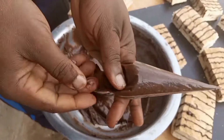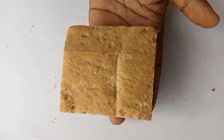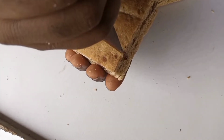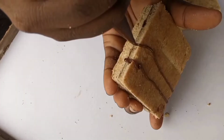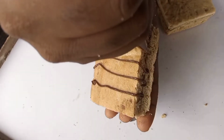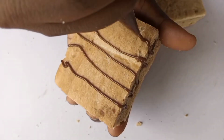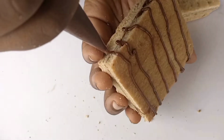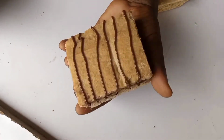Although I have piped some, as you can see over there. There are many ways to pipe this, and as a beginner you may want to hold it in your hand and start dropping. From the beginning, drop and press gently to the end, just like this. Yes, as a beginner, but as a professional I will show you how to pipe.